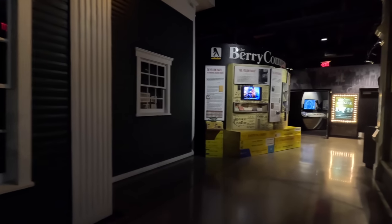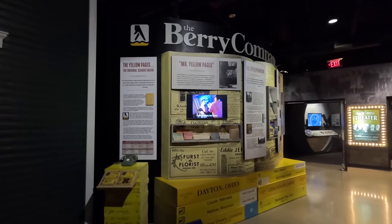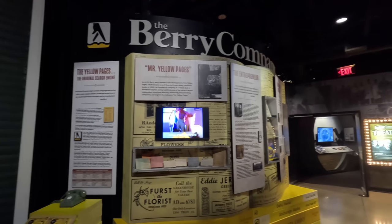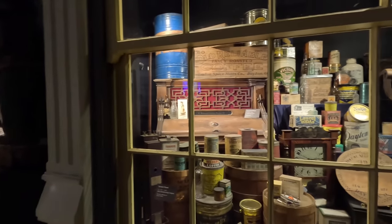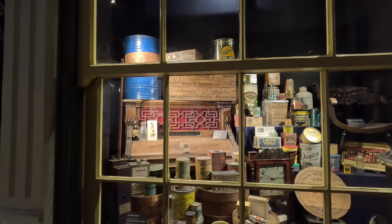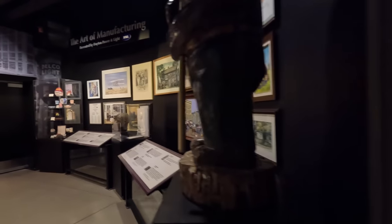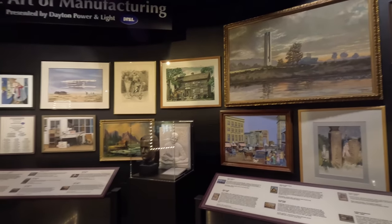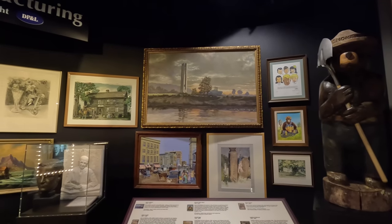Well, that nice gentleman really knew this stuff. All about the cash registers. They even brought original buildings, cars, anything and everything Dayton. Even goes back to the gangster days. Art of manufacturing. Wow. Hey, Smokey the Bear.